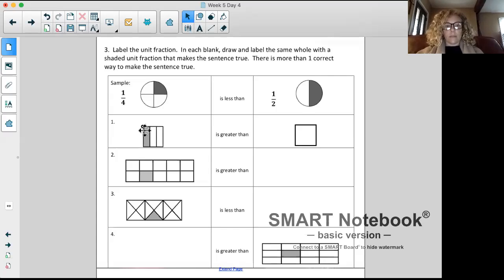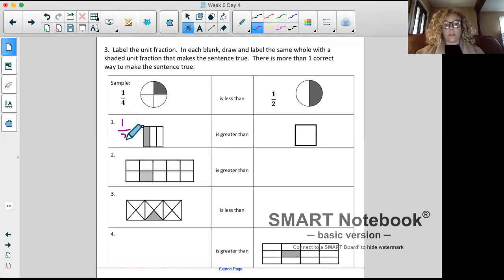All right, and then this is 1/3. They didn't give us the fraction, we have to write it. So we're going to write 1/3. And now this is 1/3 is greater than blank. Now we have to partition this square that's the same size as this square to make this statement true. 1/3 is greater than. We need to find something less or smaller than 1/3.